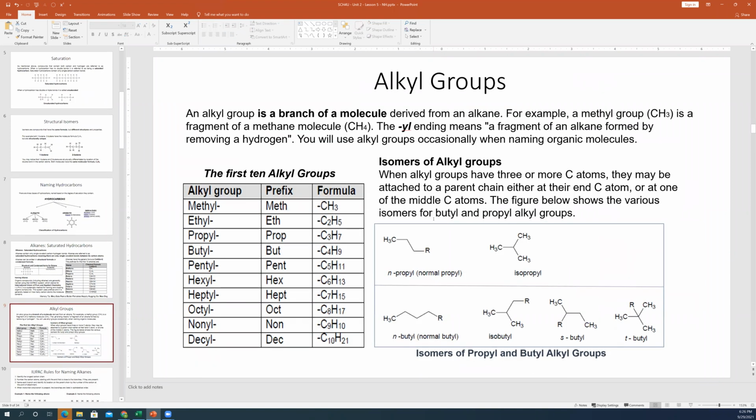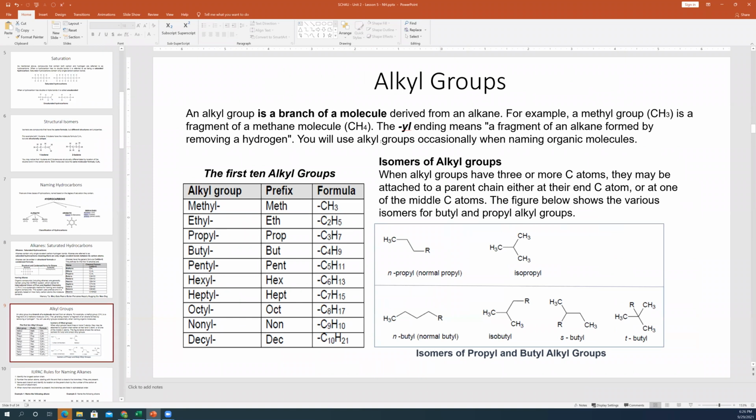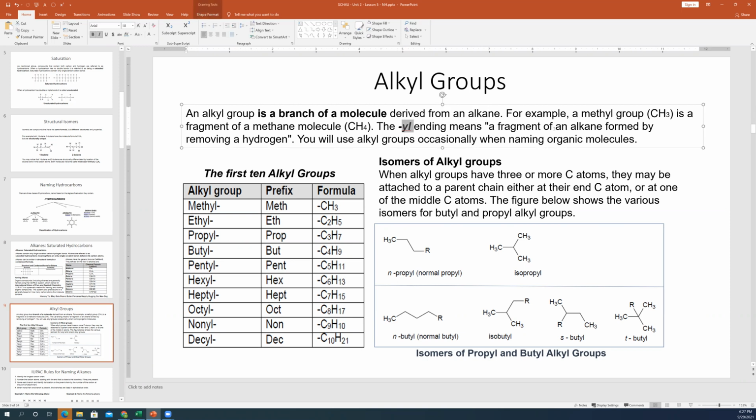So when you have an alkyl group, it is a branch of a molecule that's derived from an alkane. For example, you could have a methyl group, so the ending is YL. For example, CH3 is a fragment of a methane molecule. The methane molecule, if you remember, is CH4. So if you have something that has a methane but it's added as a branch to a main chain hydrocarbon, then the ending instead of methane becomes methyl. So methyl means it's a fragment of an alkane formed by removing a hydrogen.